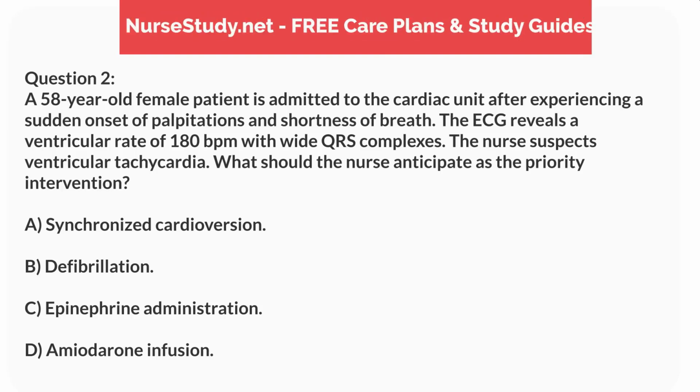Question 2. A 58-year-old female patient is admitted to the cardiac unit after experiencing a sudden onset of palpitations and shortness of breath. The ECG reveals a ventricular rate of 180 with wide QRS complexes. The nurse suspects ventricular tachycardia. What should the nurse anticipate as the priority intervention? A. Synchronized cardioversion. B. Defibrillation. C. Epinephrine administration. D. Amiodarone infusion.